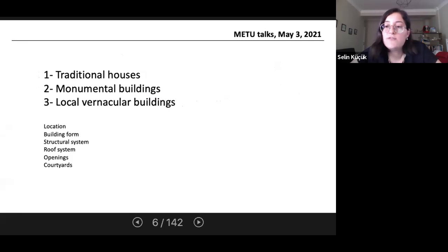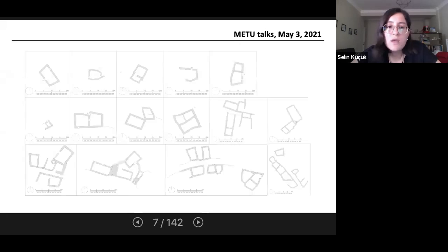I utilized my own experience and early research for categorizing them. I will also try to enlighten the terms in related sections. In this presentation, I will give information about location, building form, structural system, roof system, openings, and courtyards of each type. I would like to start with the most common type, which is scattered in the whole settlement, traditional houses.